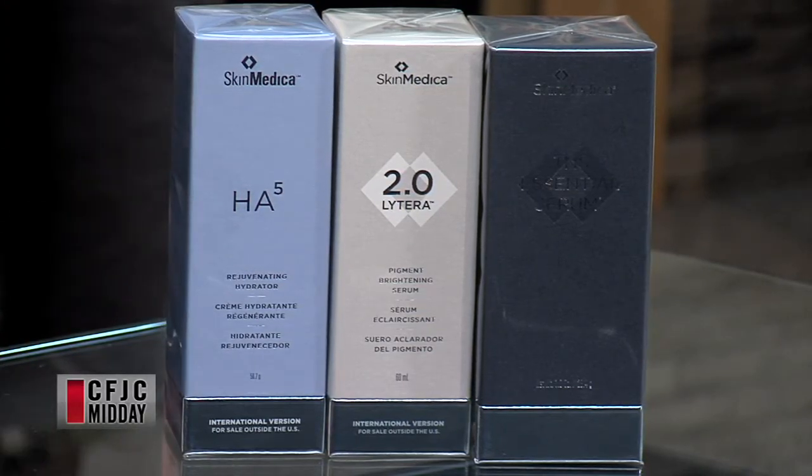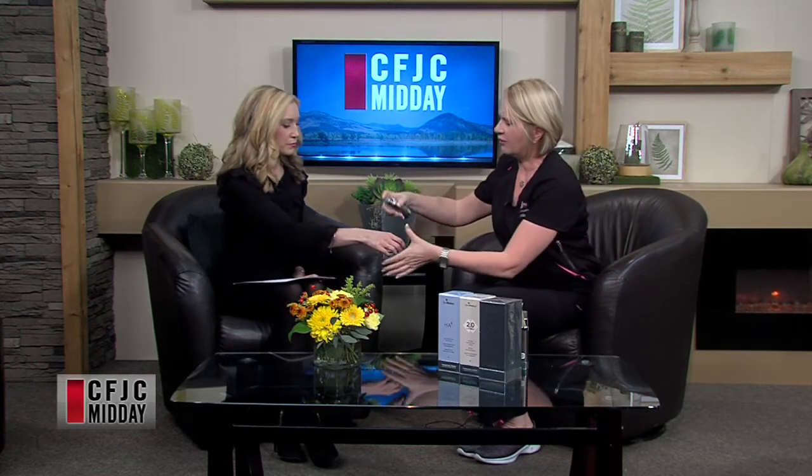What makes this one so fantastic is it's got 5 different types of hyaluronic acid in it. Immediately the skin feels smooth and plump. It works really well if you apply it with a little bit of water on your skin, because Kamloops is so arid. I've heard it said before, we're like the Phoenix of the North. It's so true. It goes on easy, and it's best applied on damp skin in this particular climate.